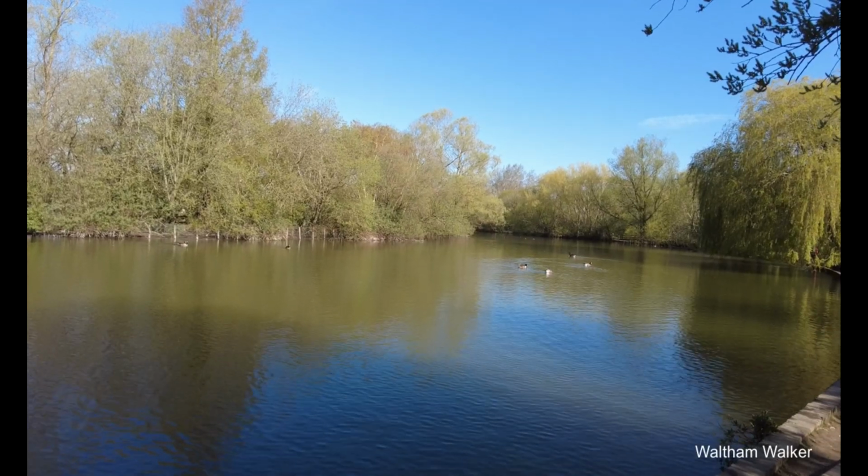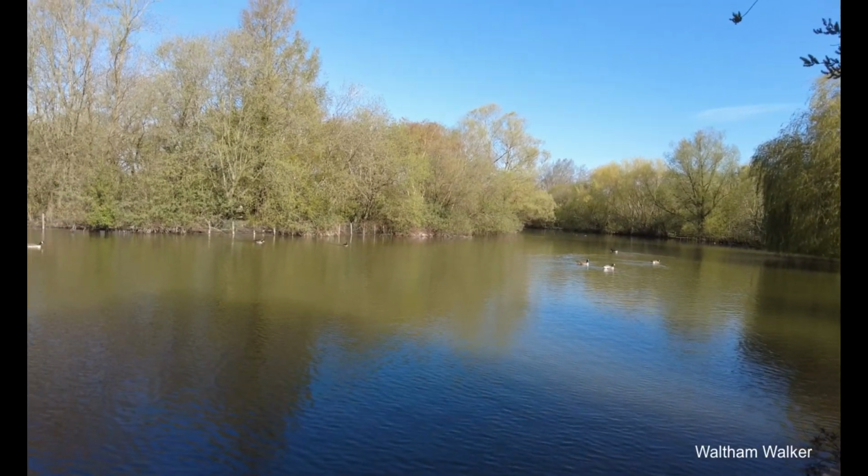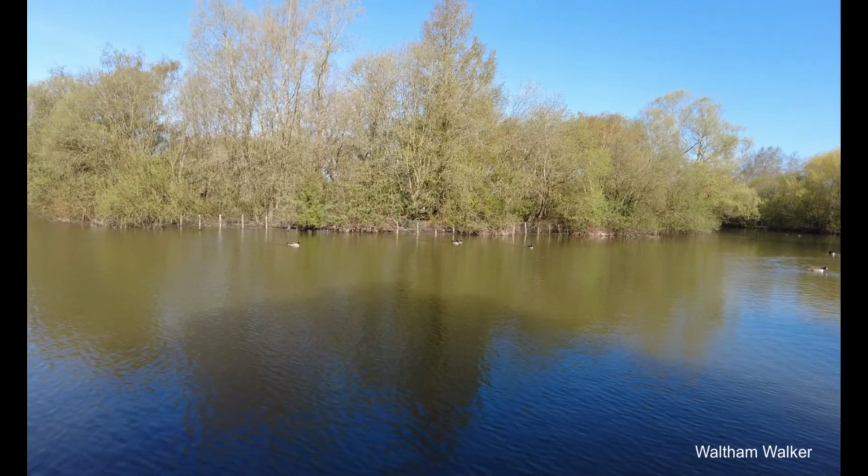Anyway, let's continue this walk towards Lemsford. I think there's a nature reserve up here, there might be as well. Anyway, let's see what we can find. Just come into Stanborough Park, one of the large lakes.